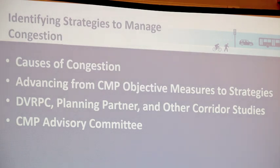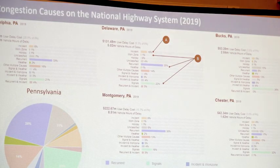And look at all the corridor studies that have been done out there, or county planning studies, municipal level, county level, consultants, others that have basically developed a number of recommendations for certain locations. That goes in the calculus too for the appropriate strategies. And obviously input from our advisory committee, who know these areas better than potentially we do, except where we live in our county.